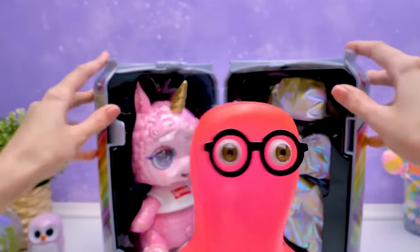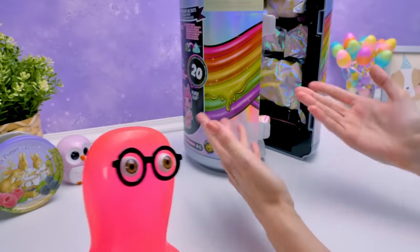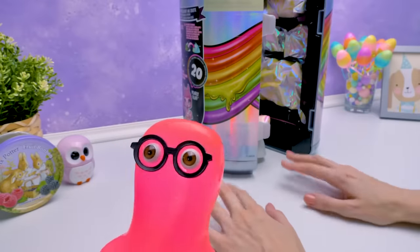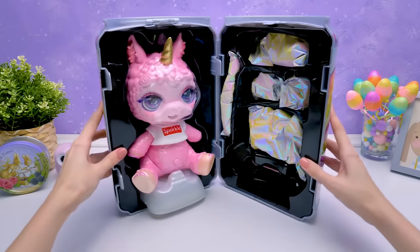What? Sammy! What year is it? Well, 2020, but I've got one question. What were you doing in the jar? I'm one of the 20 surprises! Okay, let's get back to the unboxing.